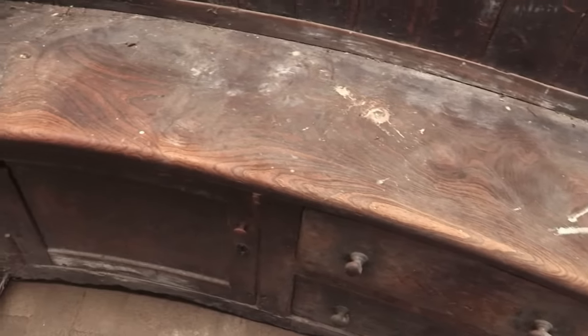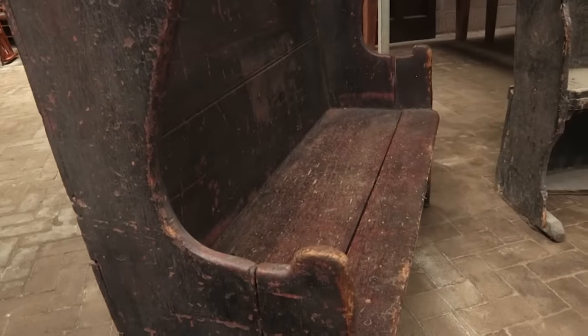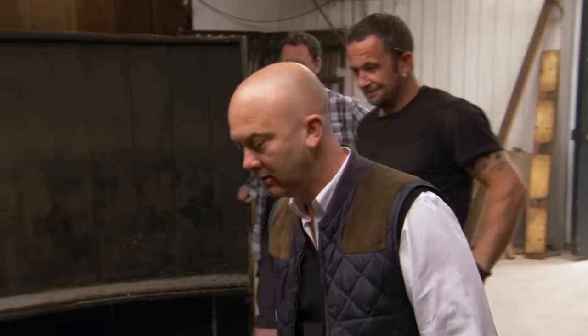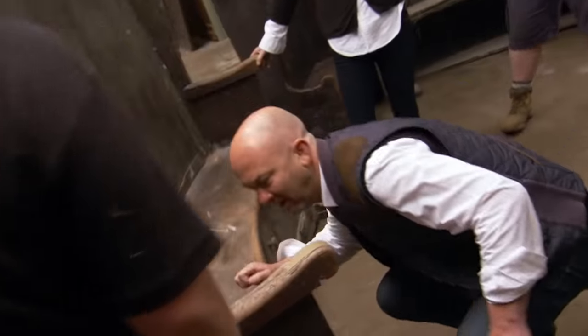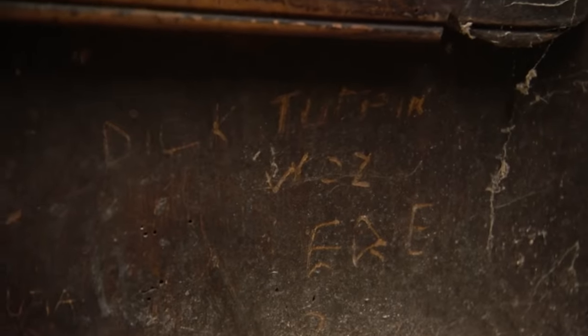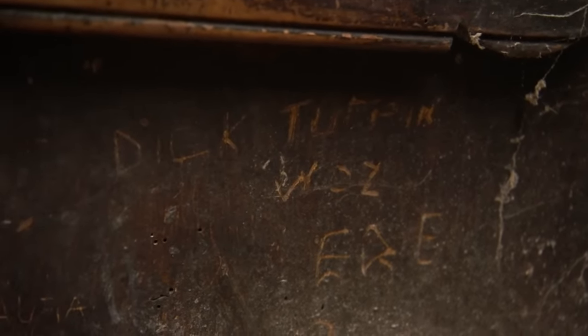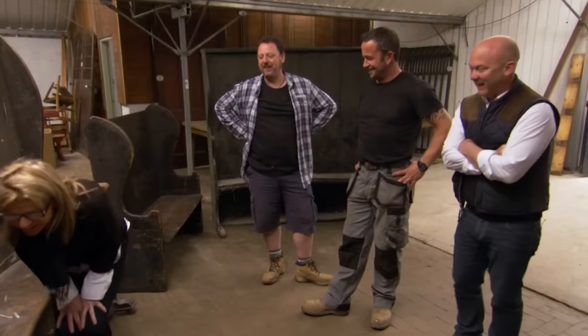The age of them, you can just imagine the old sailors sitting there, smoking their pipes, drinking rum. Dick Turpin sat on this one. Did he? Yeah, Dick Turpin was here. He couldn't spell either. Does it say that? It says it there. Dick Turpin was here. Was, W-O-Z. Was here. In the 70s. Yeah. Written in biro. He can't spell either.